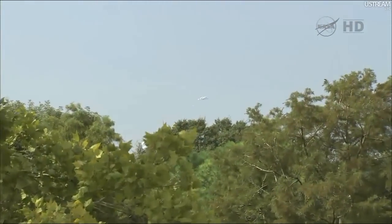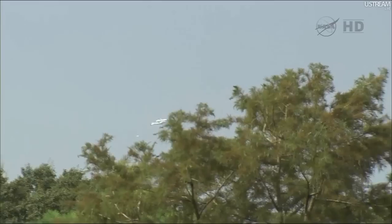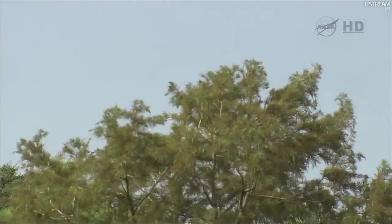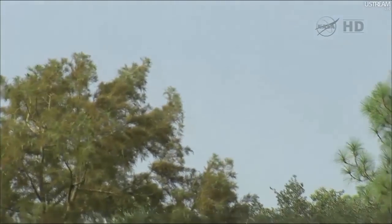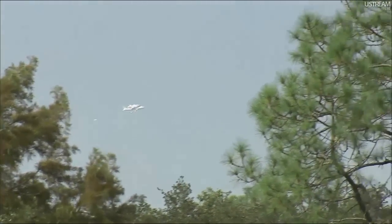We got everything done. We got that $2 billion cosmic particle detector attached to the space station, and it's working and producing a significant amount of data that are being analyzed as we speak.